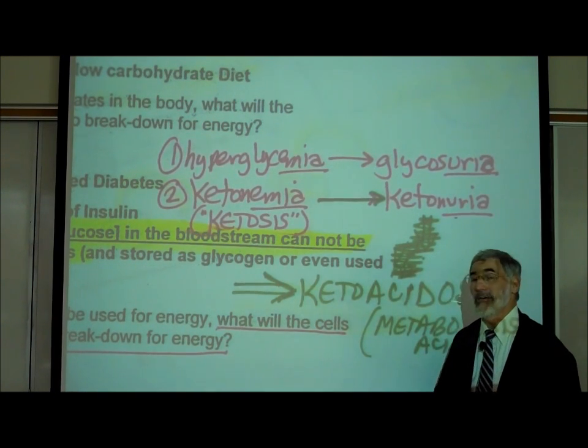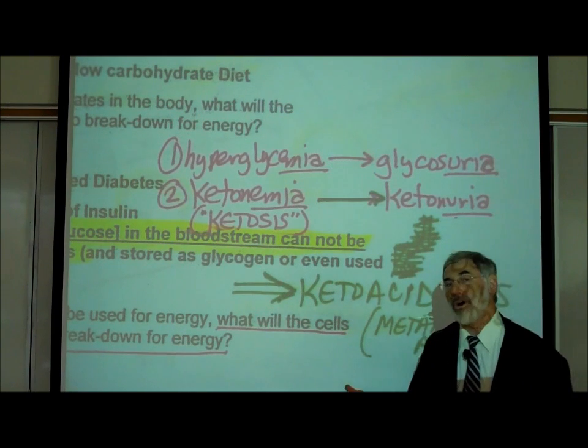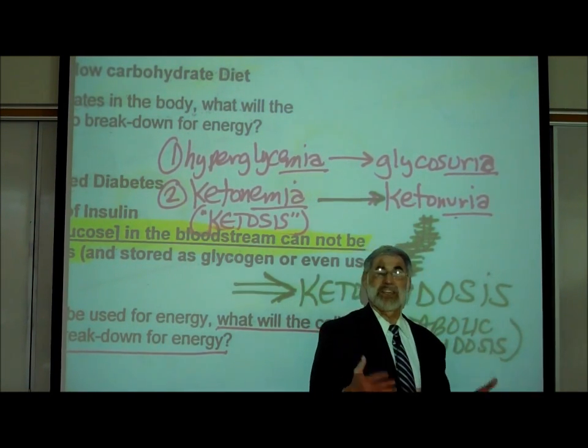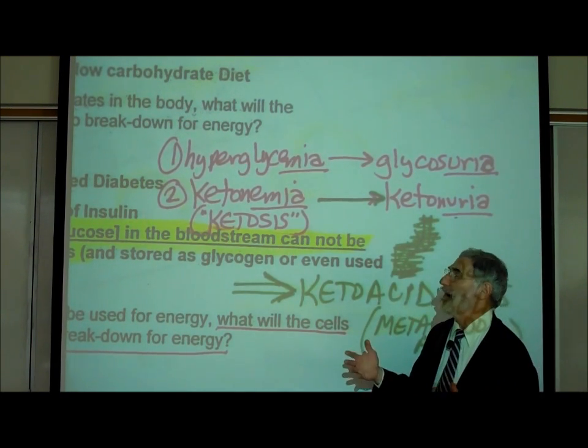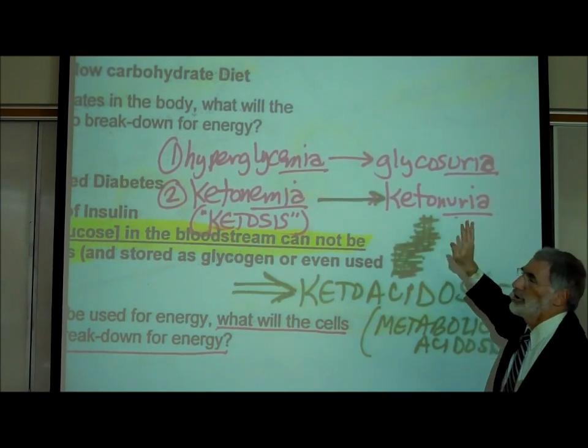Now, as the keto acid levels become higher and higher, the keto acids also start to spill over into the urine. In other words, the kidneys start to filter the excessively high levels of keto acids into the urine, and that's called ketonuria.